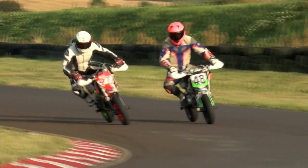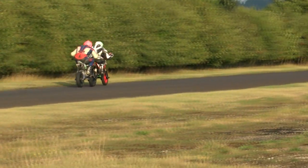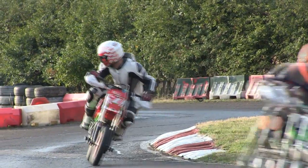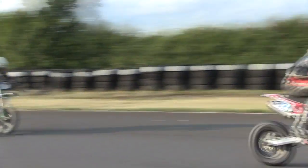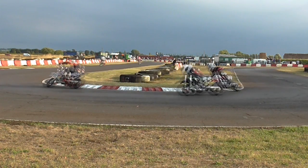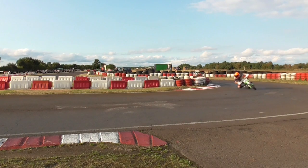Again, Lovell has a look down the inside of Lord. He's got the pass, and he's made the pass stick. So Jim Lovell takes the lead. Ben Lord tries to fight back into the chicane though. Oh, they're side by side, and Lovell round the outside goes Lord. Oh, and Lovell nearly went down there, but what a move from number 48, Ben Lord, round the outside into the chicane. We were saying at the start of the race that you can't really pass in the chicane. Well, Ben Lord obviously thinks otherwise. Round the outside, a great move there, and Lord is back into the lead once again.